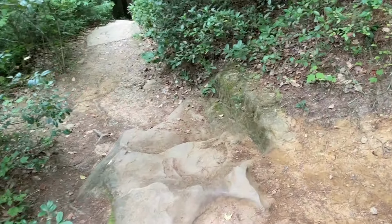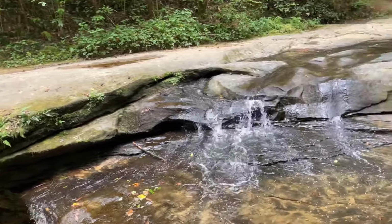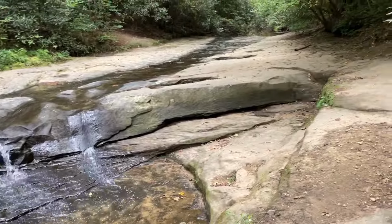I hear the waterfall. They're calling this Creation Falls. It's small but pretty. Onward and upward. Ooh, looks like they're gonna give us a better view. Nice.